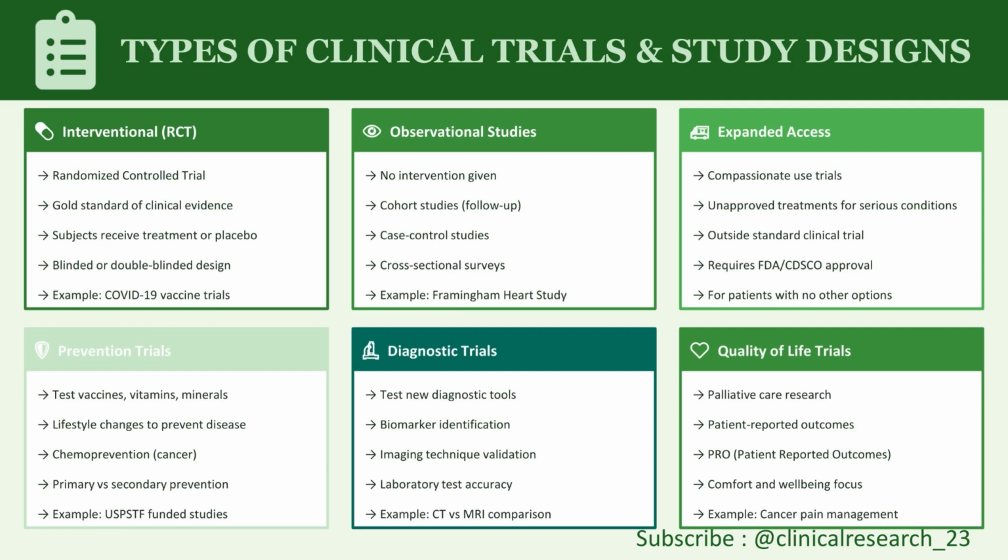Finally, we come to interventional trials, or randomized controlled trials, which are the most rigorous type of clinical study. Here, participants are randomly assigned to treatment or placebo groups, allowing us to assess the efficacy of new therapies under controlled conditions. This makes RCTs the cornerstone of evidence-based medicine, helping us determine what truly works in patient care.